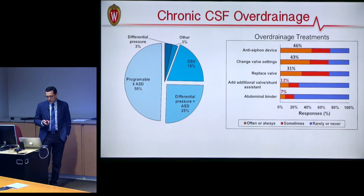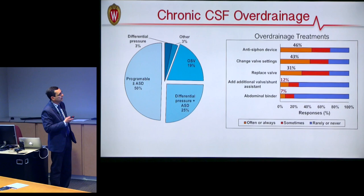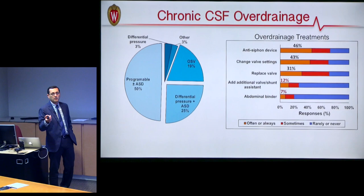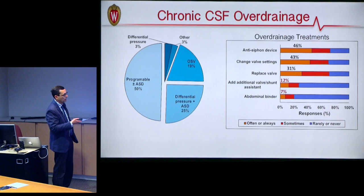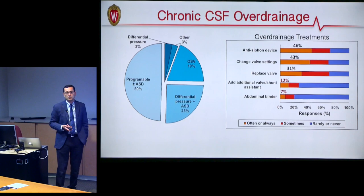So then we said, well, if you were to use different valves for overdrainage, what valve do you use? And the vast majority will use the same differential pressure valve, but which also has an anti-siphon device in it, such as a delta valve. However, still a quarter will use the same differential pressure valve that we were using before, or the same OSV valve that they used before. An OSV is a flow-regulated valve.